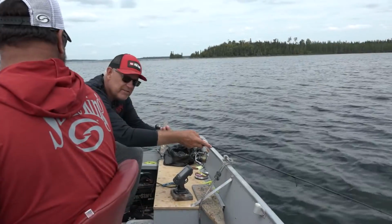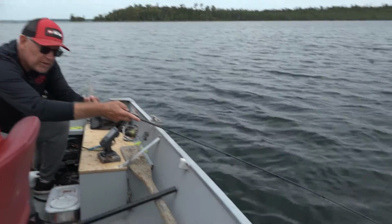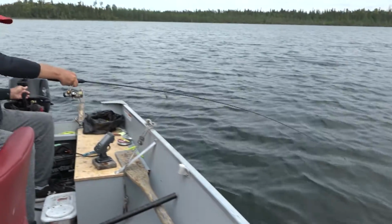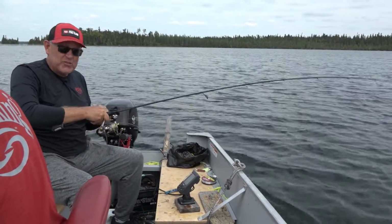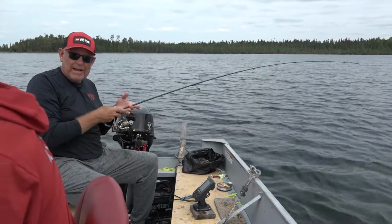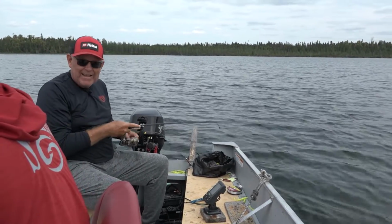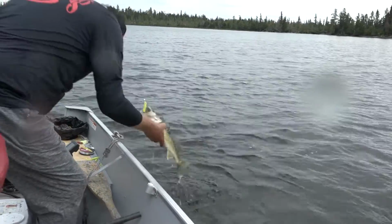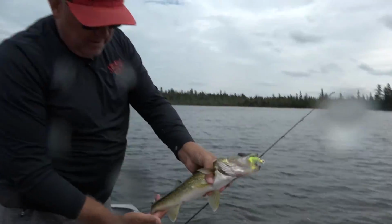There he is. See that bite? See how they hold? Look at that rod tip. Look at how long I'm holding. Boom! You see that? I called the bite, I showed you the rod tip, I dropped it back, the whole time the tip was bent. That plastic is what they want. That fish held that soft plastic.